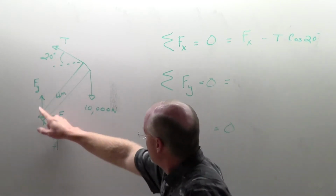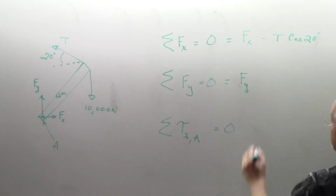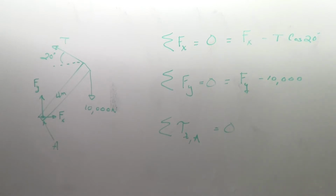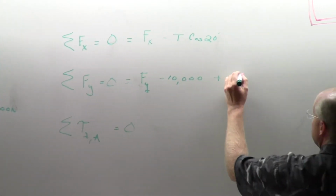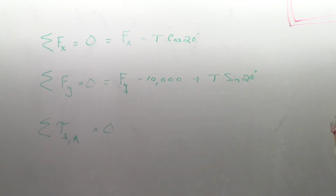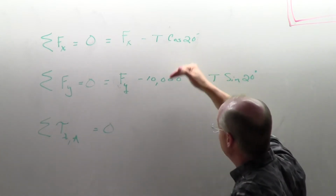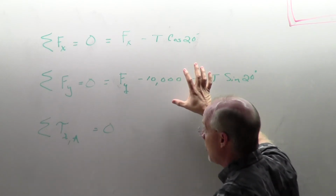Well, I've got Fy pushing up. I've got the shark at 10,000 pushing down. But I also have another part pushing up there, right? Don't I have T sine of 20 degrees? And unfortunately, neither one of these can be solved by themselves. They are coupled together. And between the two of them, there are three unknowns. So I can't solve anything quite yet.